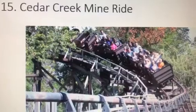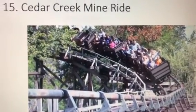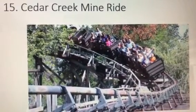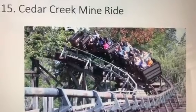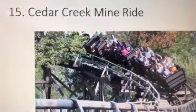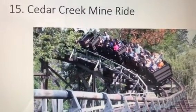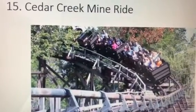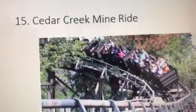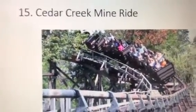Number 15 is Cedar Creek Mine Ride, and this didn't really impress me. I like Adventure Express and Dahlonega Mine Train at Six Flags Over Georgia. But this one, the lap bars, I heard they hurt. They weren't that bad, I guess because I didn't lower them too close to my lap. But yeah, it's not really an interesting ride, and if I do go back to Cedar Point, I'll probably skip it.